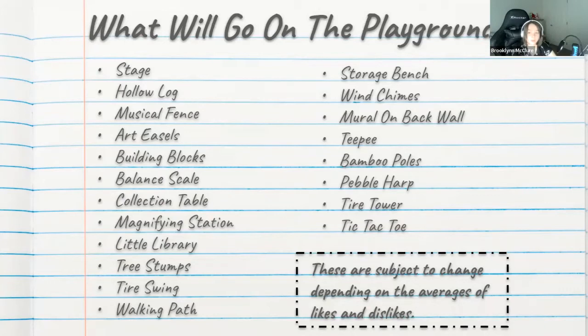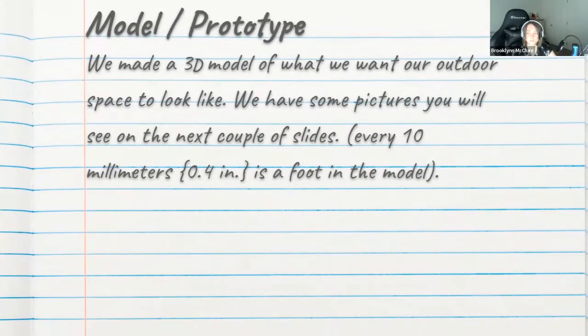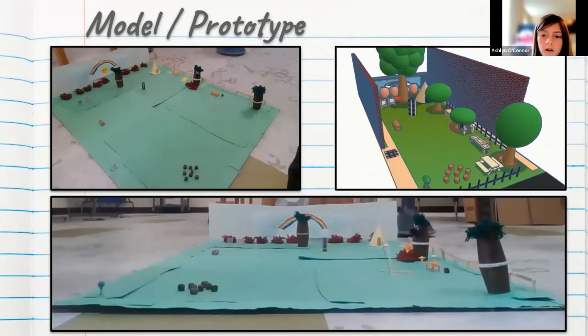What will go on the playground? There will be multiple items that will go on the playground, but a few of them are the hollow log, the musical fence, wind chimes, and a teepee. These are subject to change depending on the averages of likes and dislikes. We made a 3D model of what we want our outdoor space to look like. We have some pictures you will see on the next couple of slides. Here are some pictures of our online 3D model and our hands-on 3D model.